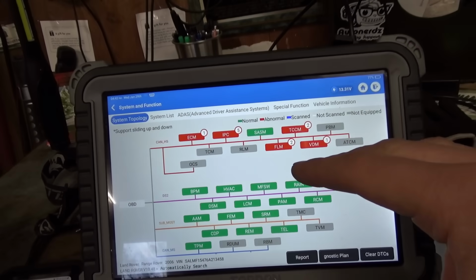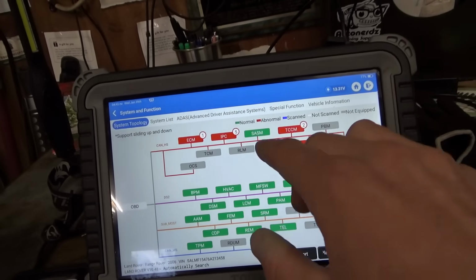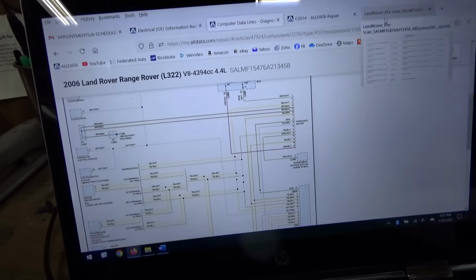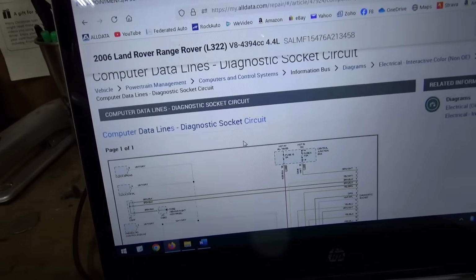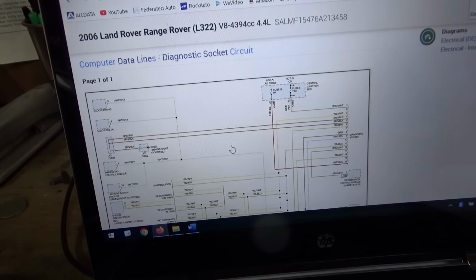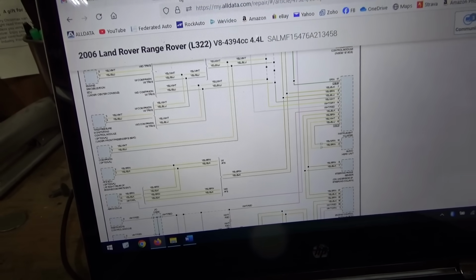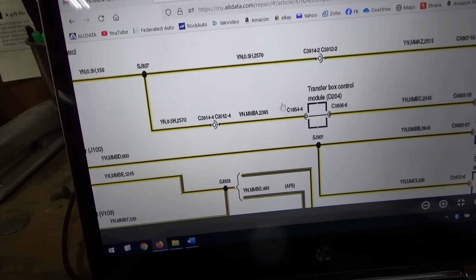So let's pull up some wiring diagrams of the network and see how two modules could potentially be offline at the same time. Remember, according to the customer, this fault happened all at once, the transmission limp mode and the air ride suspension. So hopefully we can kill two birds with one stone here. Let's locate these modules on the wiring diagram for the computer data lines, information bus. I have the aftermarket redrawn diagrams right here, and also the OE diagrams.